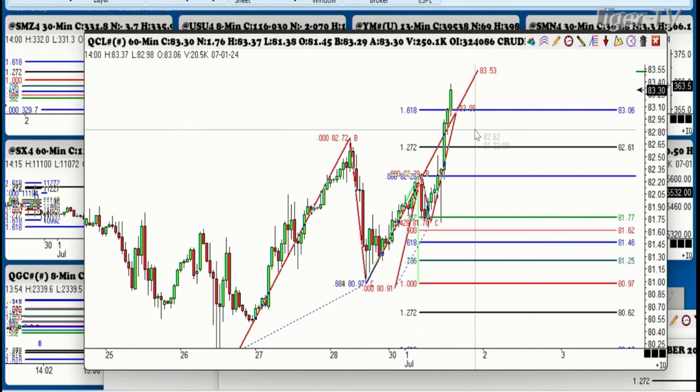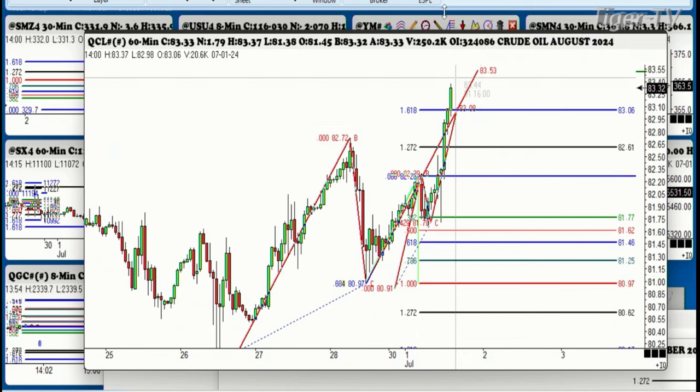I wouldn't risk more than 50 pips on that. So the stop would be 84.03 is what I would be watching as we look at that.